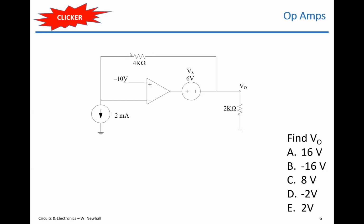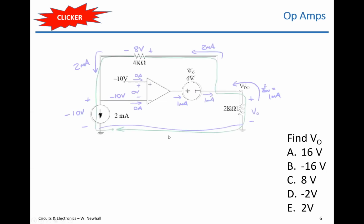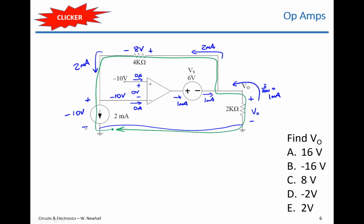Let's see, I have a voltage here. I actually know the voltage across the 2 milliamp source because I know the node voltage up top here at this node. That node voltage is negative 10. So I know the voltage between that node and ground, which is the voltage across that source. And then I'm trying to find VO. So I think I have enough to find VO now. Let me write those in. So here's my negative 10 volts across the source because I know that node voltage.